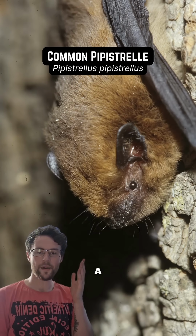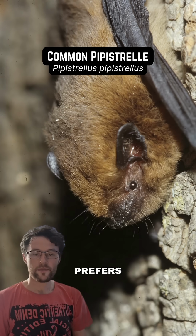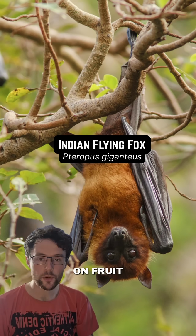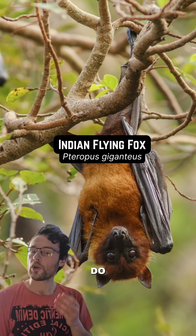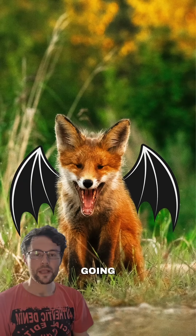This is a bat. This is also a bat. This one prefers to munch on insects, whereas this one prefers to munch on fruit, where it gets the name fruit bat from, otherwise known as flying foxes. And if we do a quick comparison, I can kind of see where they were going with that one, I guess.